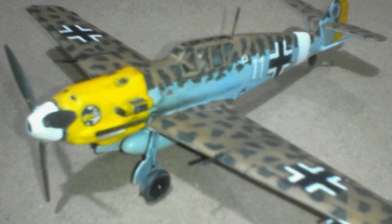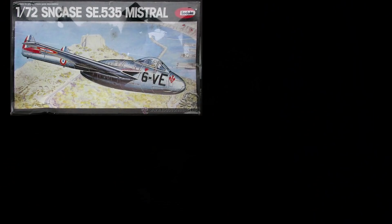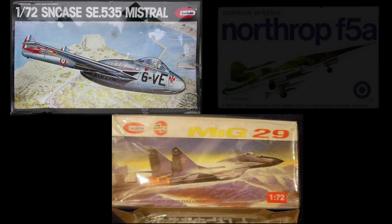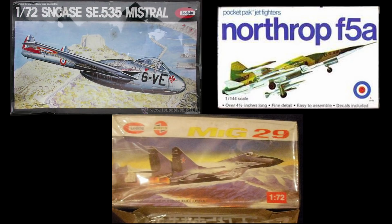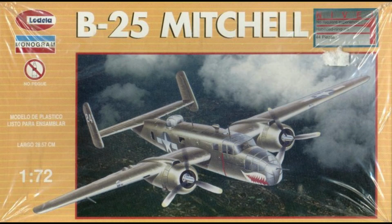From the mid-1980s, Lodela also imported kits from Heller, Airfix, and for a brief while even Intex. But some of the models included Lodela's original Mexican decals. In 1995, they even did a one-off remarketing of a Monogram B-25 bomber, but that appears to be their only foray with Monogram that I could find.